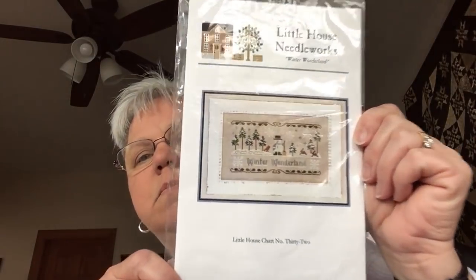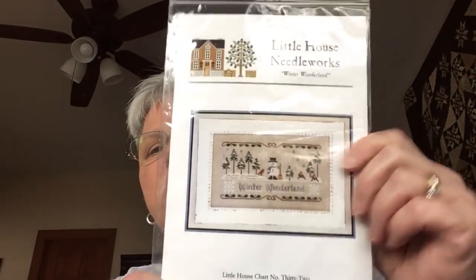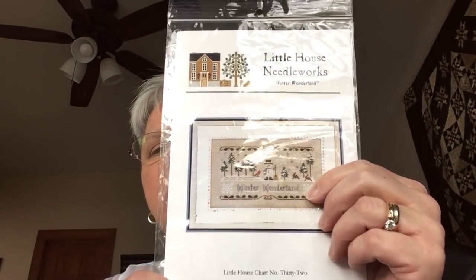So anyway, I did the two stitch-alongs, Winter Wonderland. No, this was the second one. Sorry, wrong pattern. Let me look again. Let's try that again. I hope I have the pattern. I have the done project so I can show it to you. Yeah, I'll find it when we're done, I bet.